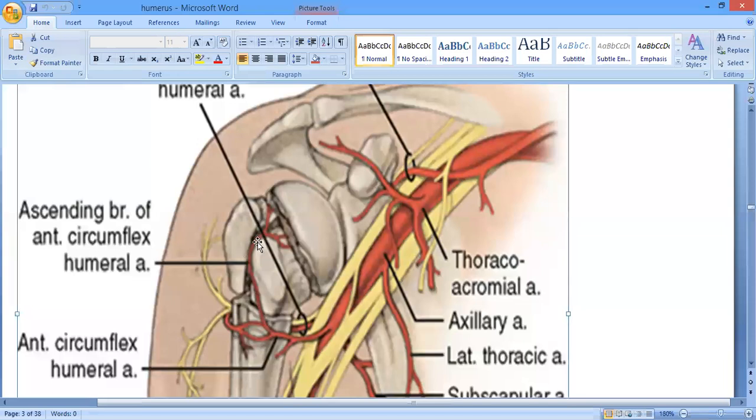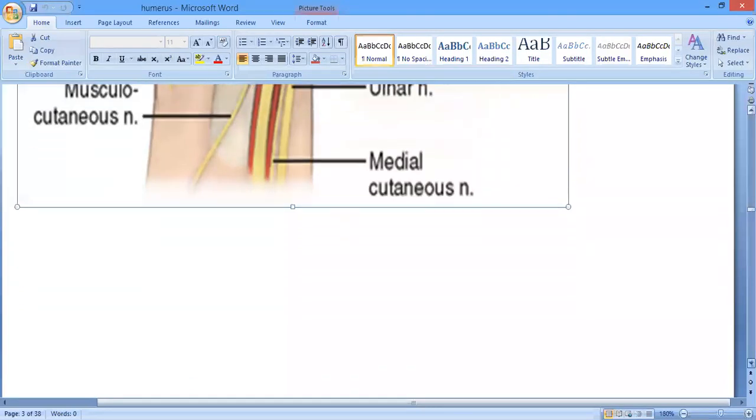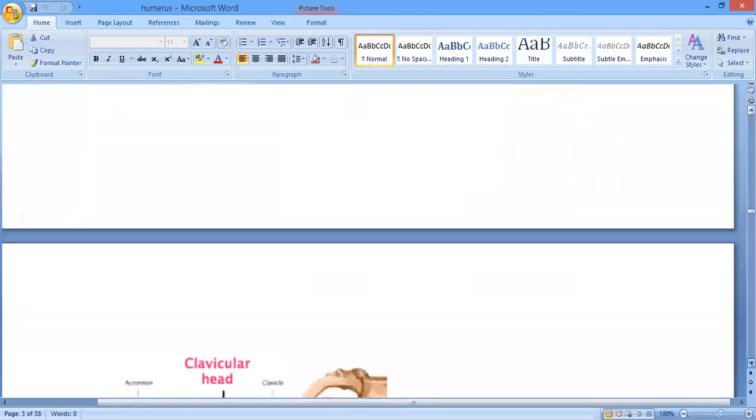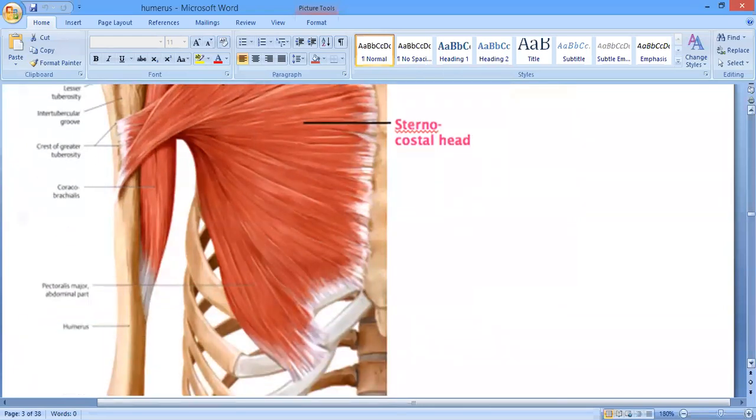So when we talk about the structures which are running in the intertubercular groove, there are two in number. Number one, the long head of the biceps, and number two, the ascending branch of the anterior circumflex humeral artery. Clear? Any problem? Now, in the intertubercular groove, there are three muscles attached. As I told you, it consists of the medial lip, lateral lip, and the floor.